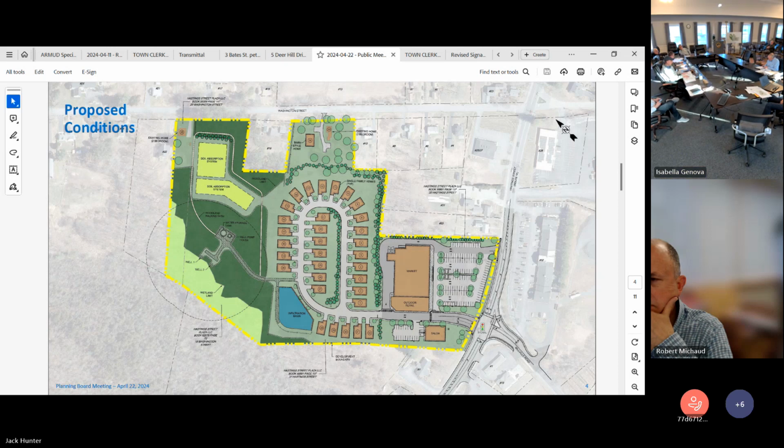All right. So we got a couple open items that we need to resolve. Mostly we got to finish up the traffic. And I think that's about it, correct? Just traffic. Yeah, we'll review the Board of Health letter. We'll review the traffic letter from Bob and his team and provide responses. Yes. All right. So it looks like at this point we'll have to continue the meeting.